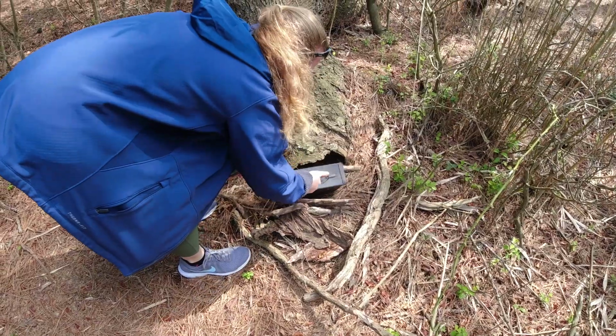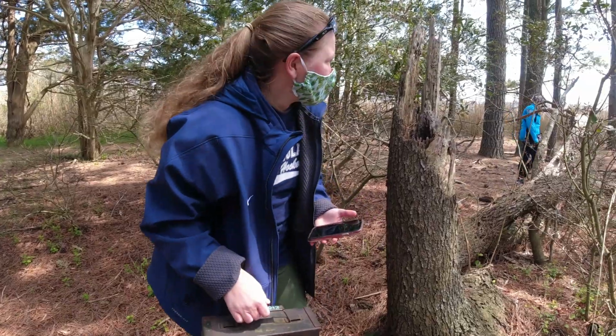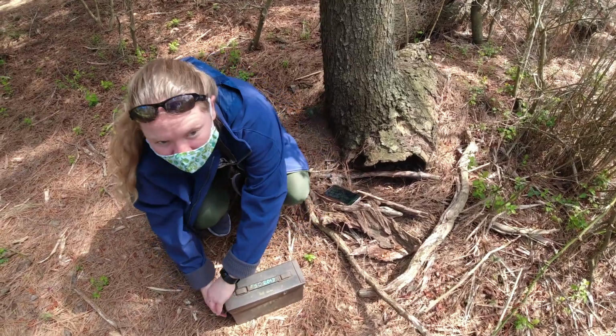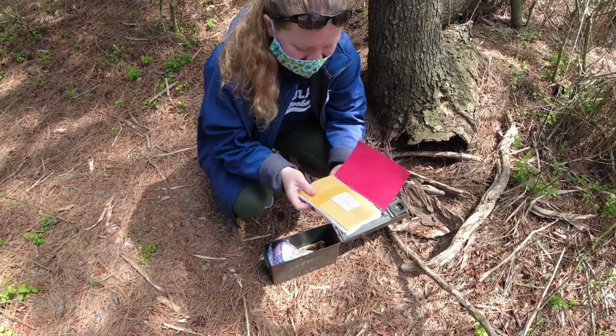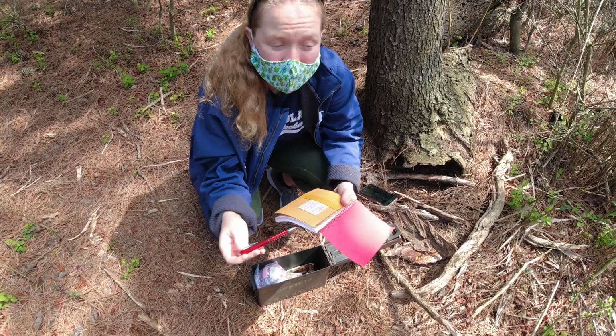Here it is. It's a C213. Okay, alright, so I did not bring a writing utensil out with me, but hopefully there's one in here. Good, there's a pen. Alrighty, so we will sign the log and we will come back when we are at our next cache.